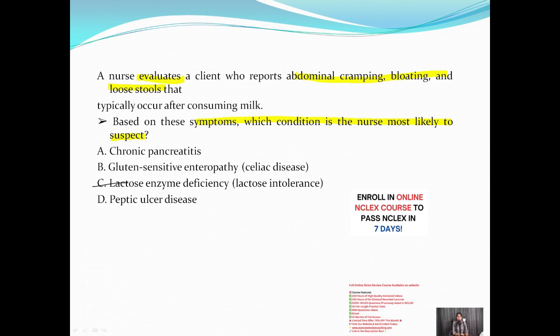What's the logic here? This client's symptoms, bloating, cramping, and loose stools after milk, are classic for lactose intolerance, which results from insufficient levels of lactase. Lactase is the enzyme responsible for breaking down lactose, a sugar found in dairy. Without it, digestion is impaired, leading to gastrointestinal upset.